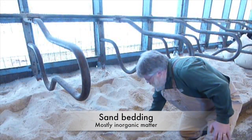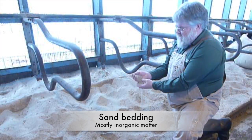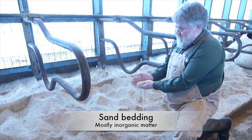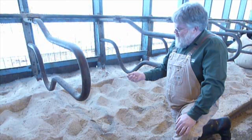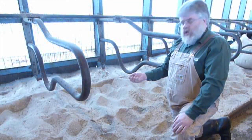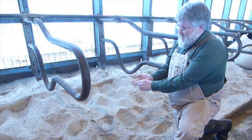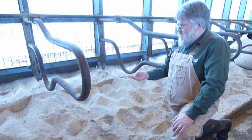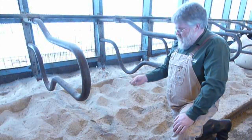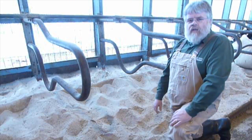The sand, when it's new or fresh, does not have a significant amount of organic material in it, which is great for reducing the levels of bacterial growth. However, as sand remains in the stalls for a longer period of time, it starts to build up organic matter, and so we need to regularly replace the sand in the stalls to remove that organic matter. If we're using recycled sand, we also need to be aware of the amount of organic matter that's building up in the sand.